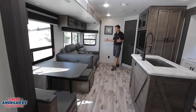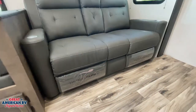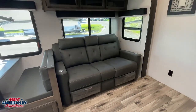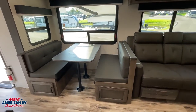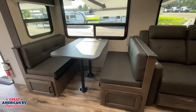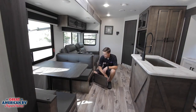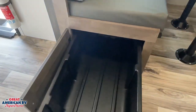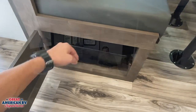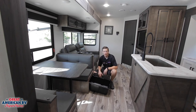Our living room comes with this nice comfortable powered Thomas Paine recliner system, as well as a flip down center console for your cup holders and a 110 outlet and USB option to be able to plug in your electronics. Our dinette booth folds down into a bed as well, so it gives you some extra sleeping quarters. And beneath those dinette booths, they give us these awesome storage trays under here that just slide out. If you've ever had storage under a dinette booth, the worst thing is having to crawl through there. Well, they throw in these nice bins to give you the capability to slide it on out and get what you need from the back.